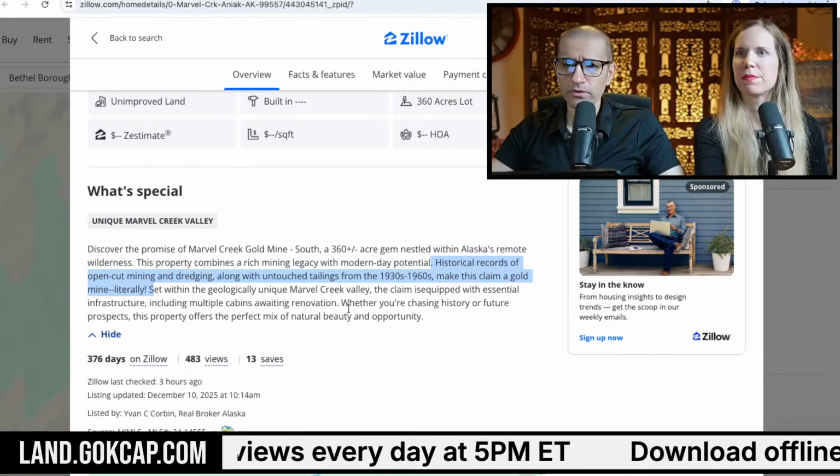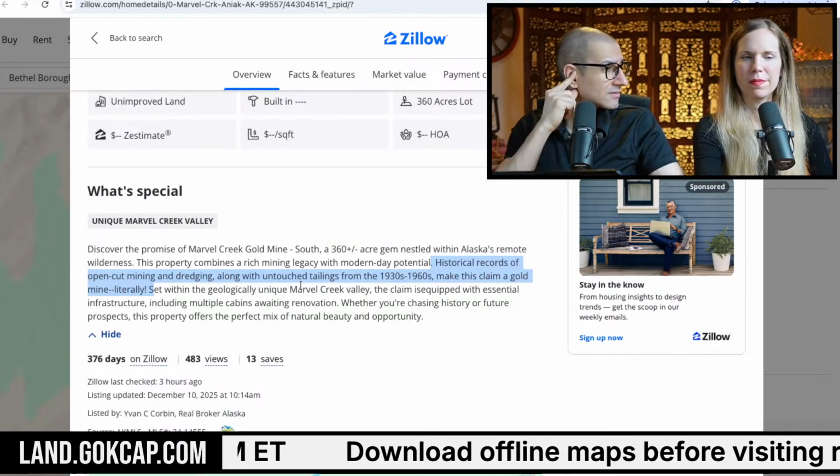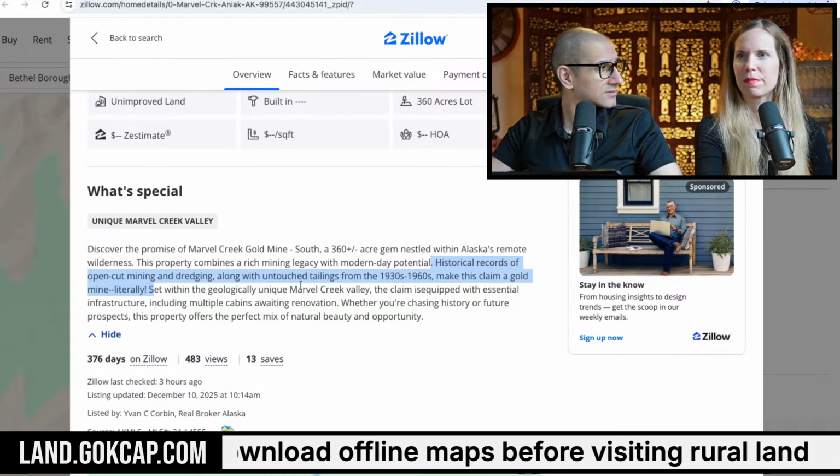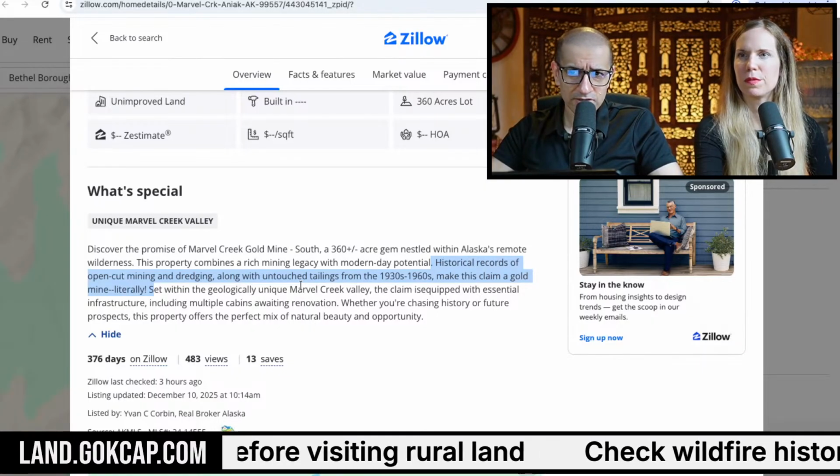Let's look at what else is going on. So along with untouched tailings. What's tailings? Yeah, that's like the gold residue. Juniper, what does untouched tailings residue mean?